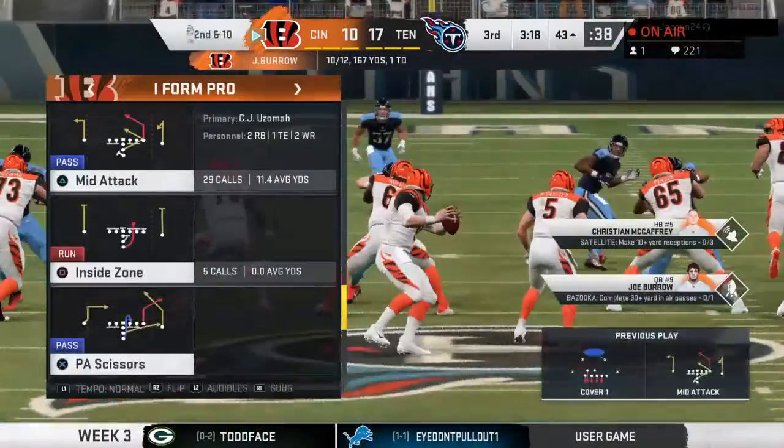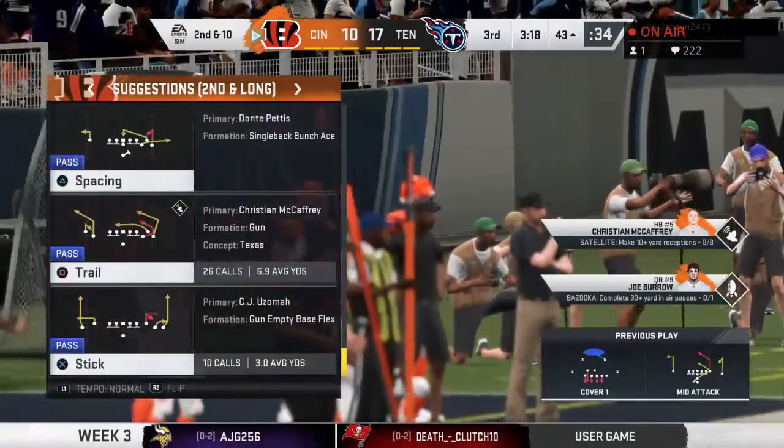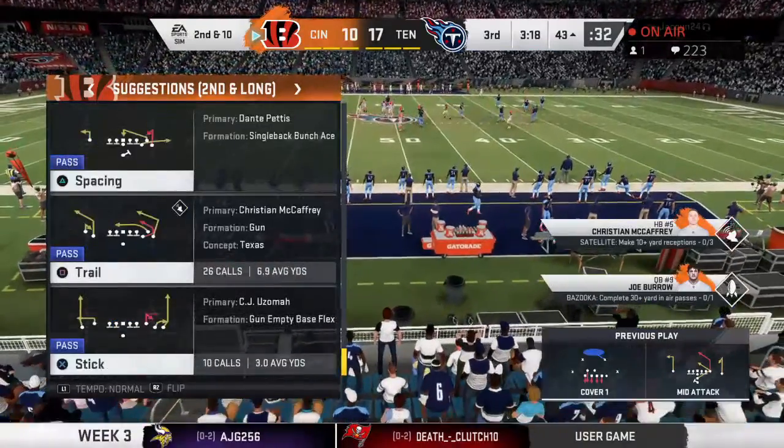Throwing on first down, but this one winds up to be incomplete. Tyler Boyd, the former Pitt Panther, was the target. And that'll bring up 2nd down.